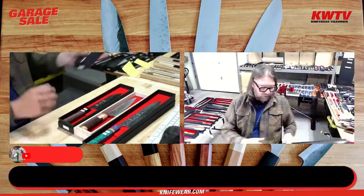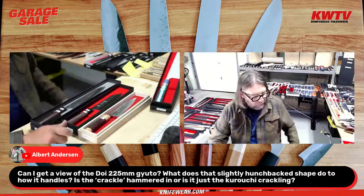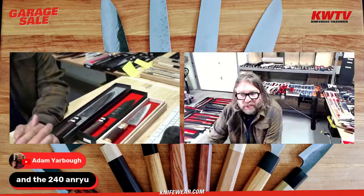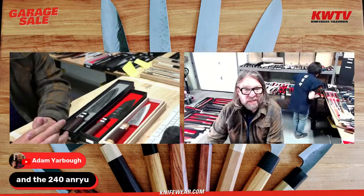Same with Albert, looking for a Doi 225 Gyuto. Unfortunately, Albert, those are in one of our stores as well, so we don't have them here to show you. But yeah, Adam's looking at that 240 Anru. Yeah, sorry guys, we don't have every single knife from the website here at the warehouse because we have to ship some stuff to the other shops too. We have to let them have fun sometimes, right?